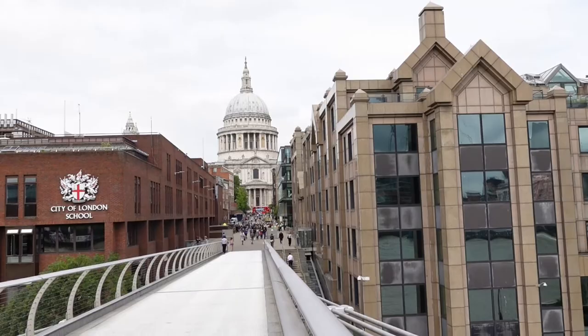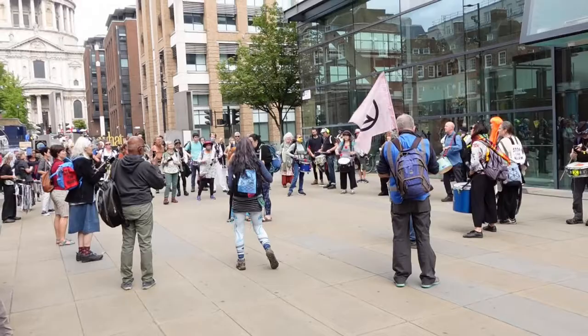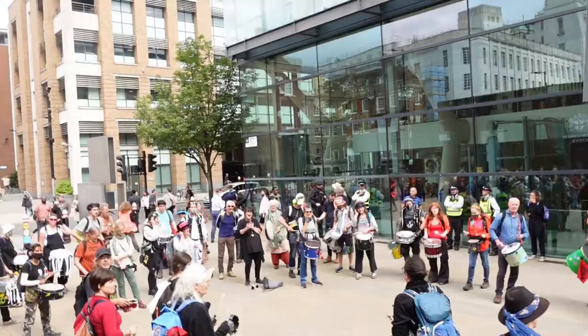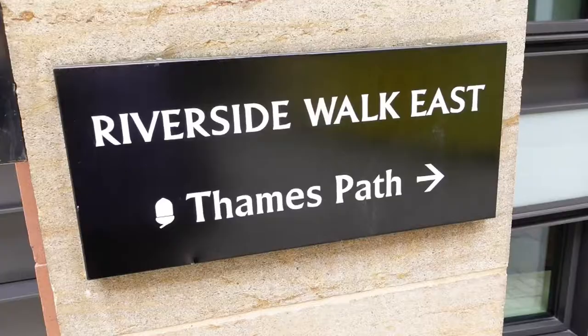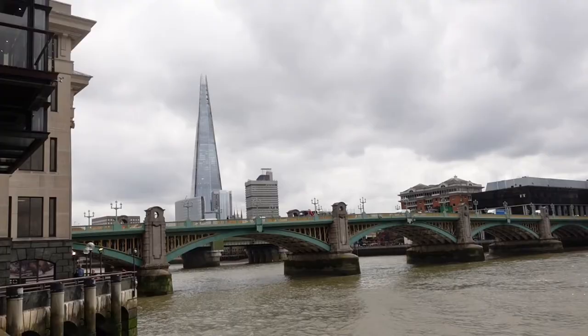There's a climate change demonstration taking place here in the shadows of St. Paul's Cathedral. Following the Thames path to Southwark Bridge, you get a good view of London's tallest building, the Shard.